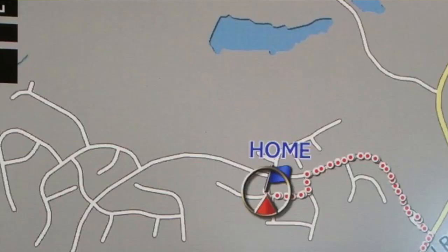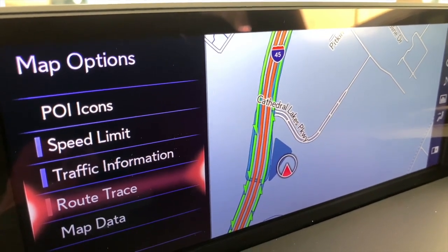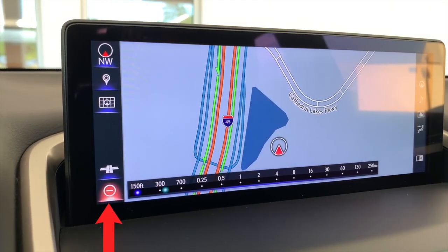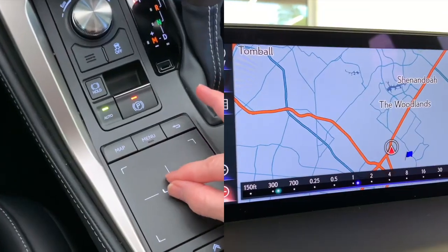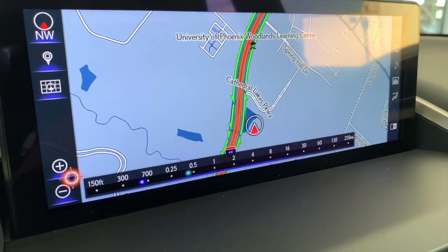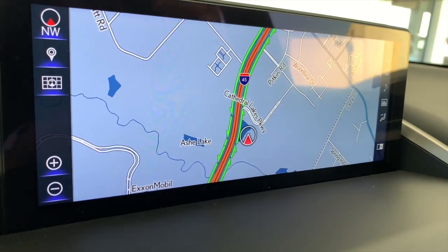Route trace allows you to leave little dots all along your path. That item is good if you're driving in an area that isn't mapped well and you'd like to follow your path out. Then you have map data information. You can zoom in or out by clicking on the plus or minus to adjust your view. You can also zoom in or out by pinching and pulling your fingertips right on the touchpad. Most people like to stay in a range of about 300 to 700 feet, which represents having a camera 300 to 700 feet above your vehicle, and then this would roughly be your view.